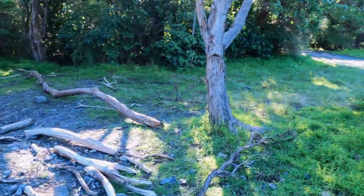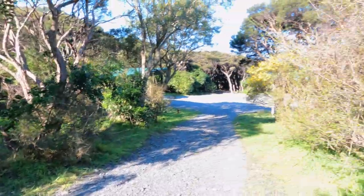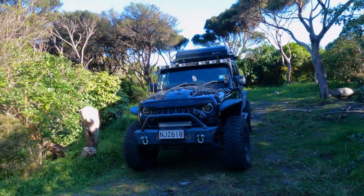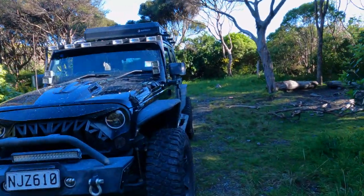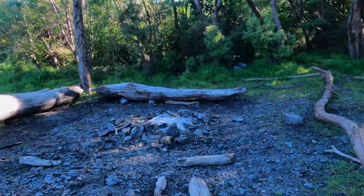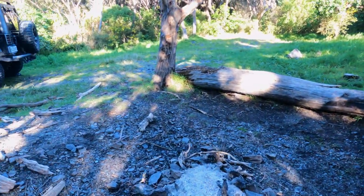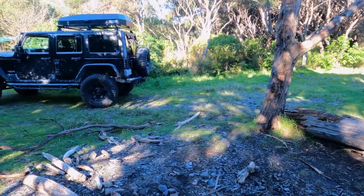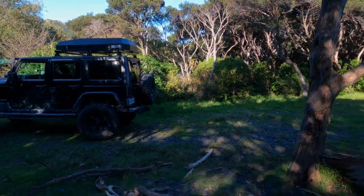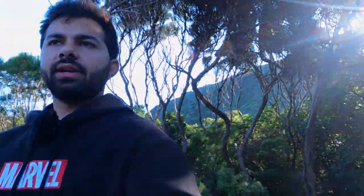Alright guys, we are at the campsite. So we found this little place right here. So I just parked the Jeep right here and we got a cool place for fire. So later on in the day we're gonna light some fire and just stay here, have dinner, and yeah. Bed's right there. Gonna chill out around here. Yeah, pretty excited for this site. Looks amazing. I'm just gonna go to the beach and show you around.